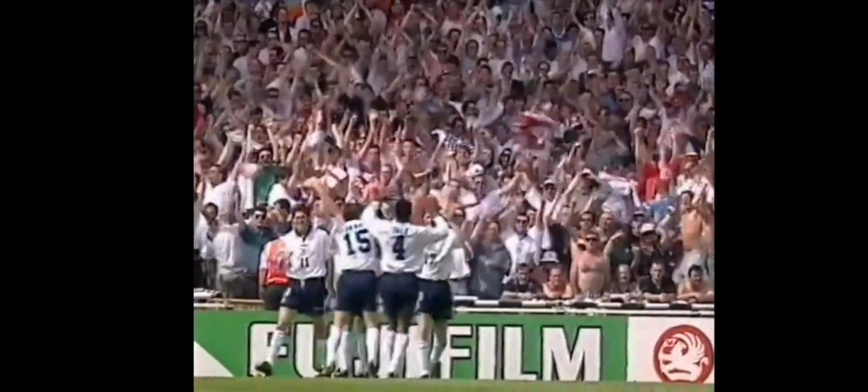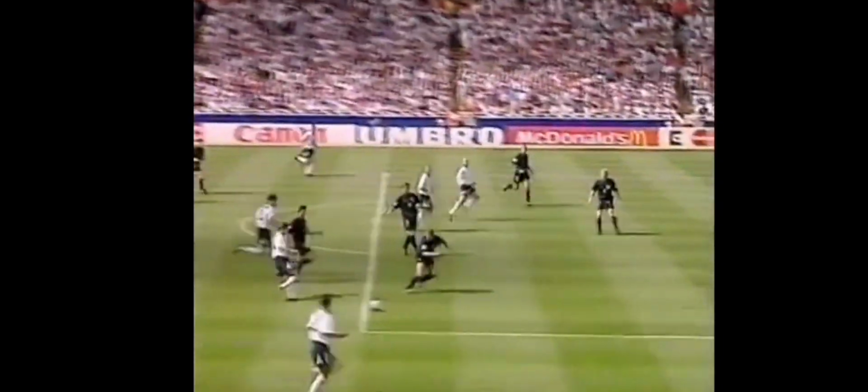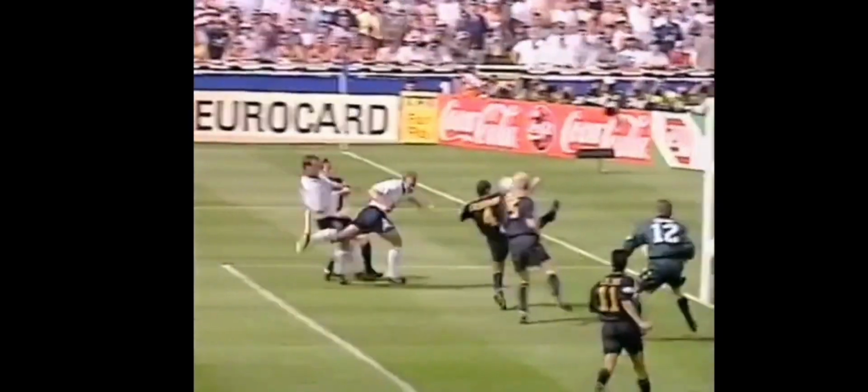Alan Shearer scores for England. His second goal of the tournament. Splendid work by young Gary Neville. And England are in front. It's a good deep cross here by the Manchester United youngster. And Shearer comes in and evades two defenders who are challenging him. And look at that. England in front. 8 minutes into the second half.